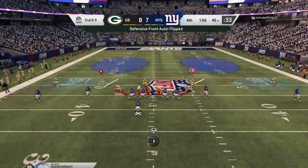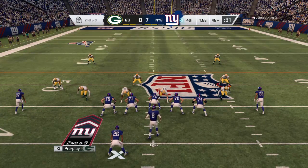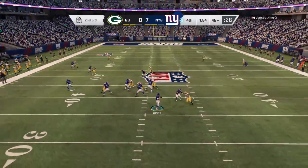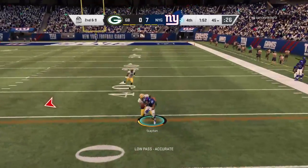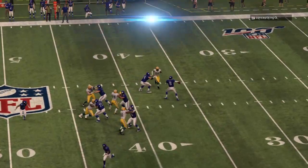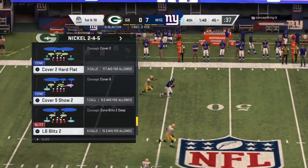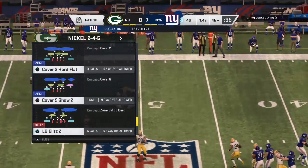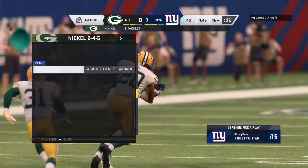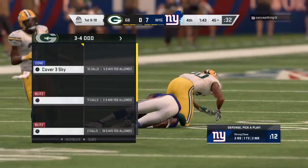So second and 9, and you'd have to figure just about all 11 probably crashing the line here. That one looks like he'll throw here. Open target here, Darius Slayton. And he'll be brought down at the 45-yard line. Nine yards to pick up there, and it's a first down. Giants, first and 10 at the 45-yard line.